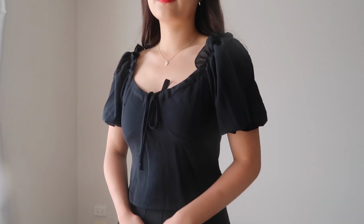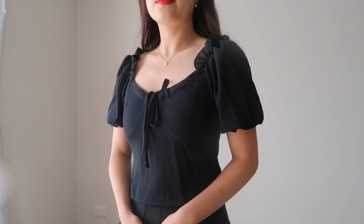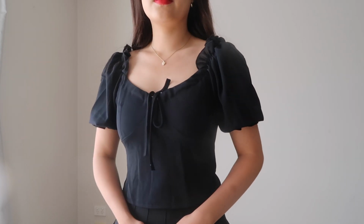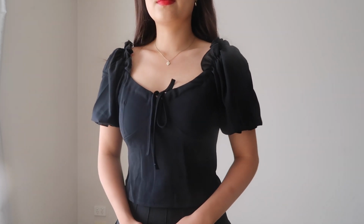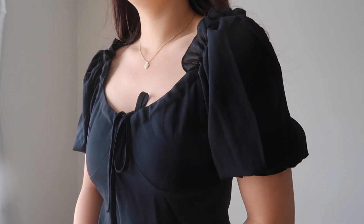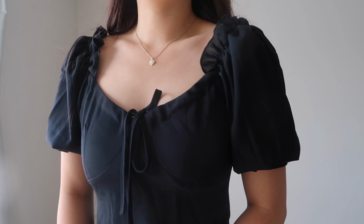And the next top I have for you guys is this black puffer sleeve corset type of vibe. This one is also another staple. You can't go wrong with a black top and this one is super cute. I feel like these type of tops with the puffy sleeves and the corset detailing, I find really flattering on my body shape. And then we're moving into bottoms.